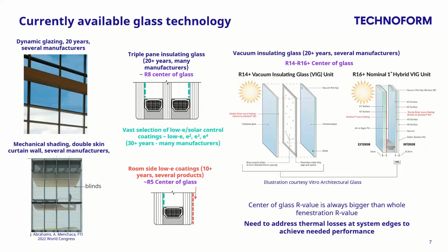If you want to go further, you can look to vacuum insulating glazing. Again, everyone thinks about this as a relatively new technology, but it's actually not. The technology has been available for 20 years. And again, several manufacturers are actively selling this product. It gives you an R14 to above R16 center of glass.